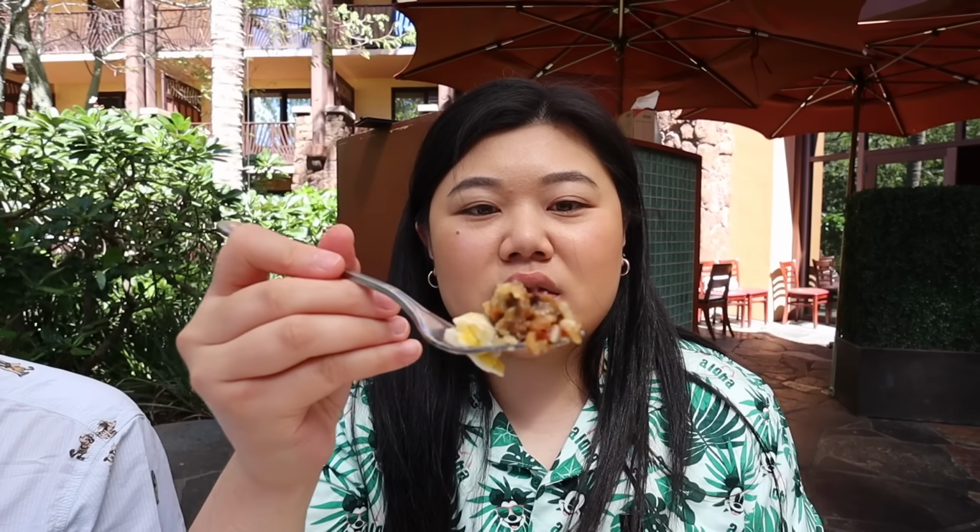You got a bite with the rice, the hamburger, and the egg. Wow, the rice itself is very flavorful, and the gravy is really nice too. It's just the hamburger patty itself, it's a bit overcooked, I think, so it's not as juicy, but at least it has the gravy and has the egg yolk, so it kind of adds some moisture back.